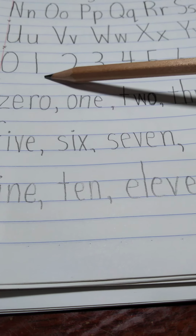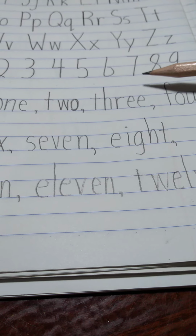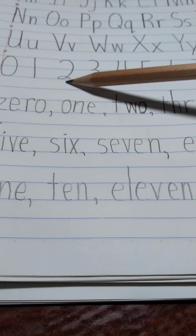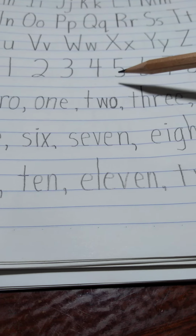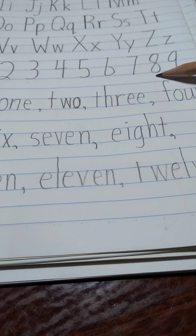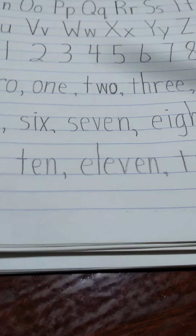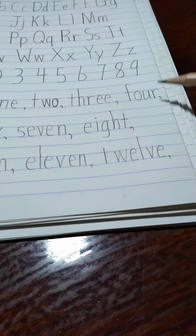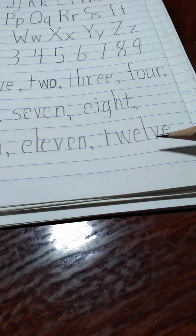What about this one? Zero, one, two, three, four, five, six, seven, eight, nine, eight, seven, six, five, four, three, two, one, zero. Two, four, six, eight, nine, seven, five, three, one. Your even numbers: two, four, six, eight. Your odd numbers: nine, seven, five, three, one. Alright, that's your numbers. 0, 1, 2, 3, 4, 5, 6, 7, 8, 9, 10, 11, 12.